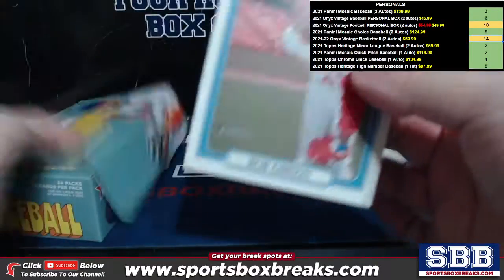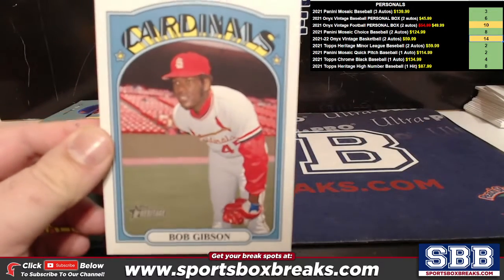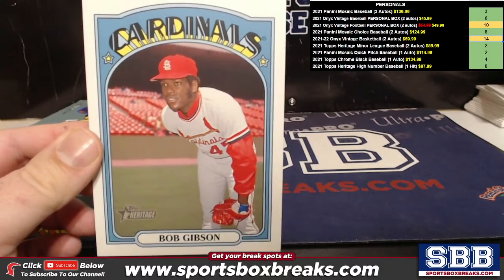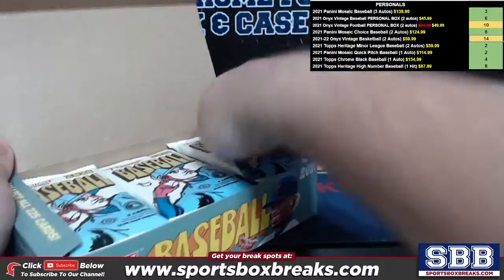All right, we've got a giant Bob Gibson card here. So your box topper is Bob Gibson. It's pretty cool. Bob Gibson box topper. And here we go.